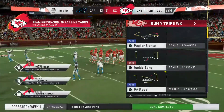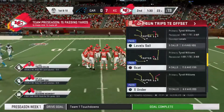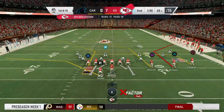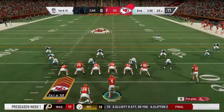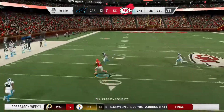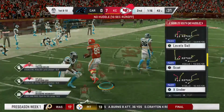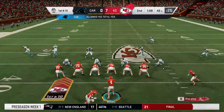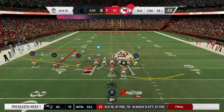Time winding down here in this first half as we get you back out to the action. Set. They'll come out throwing here on first down. Oh, he's got a man wide open, complete. And they're going to get this beyond the 40 before he's taken down. An ideal beginning of the drive there as they'll get 20 and a first down.